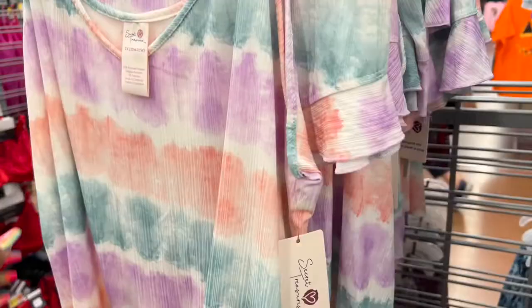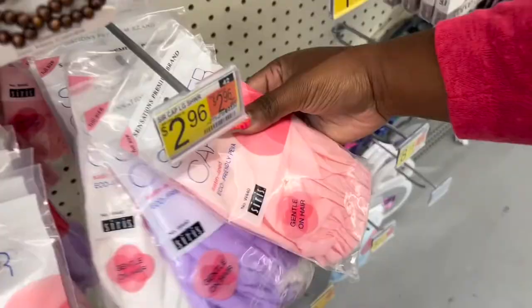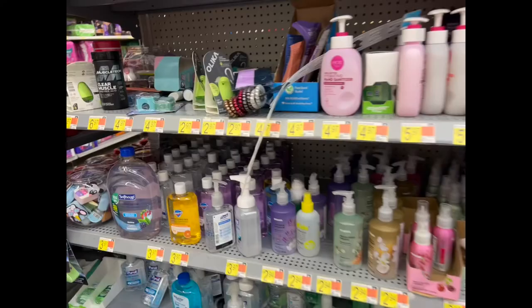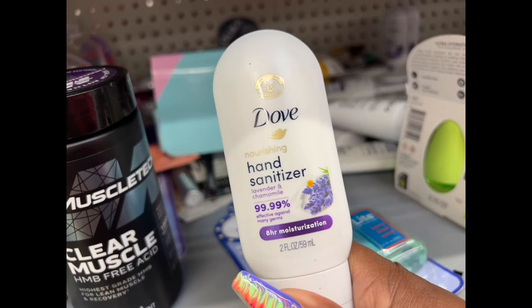Okay, this has purple in it. I think this will work, and it's on clearance. Purple shower cap. Got it. Let's see what else they got. Oh, what's all this stuff right here? Oh, got some hand sanitizer. I'm gonna get that because it's purple.